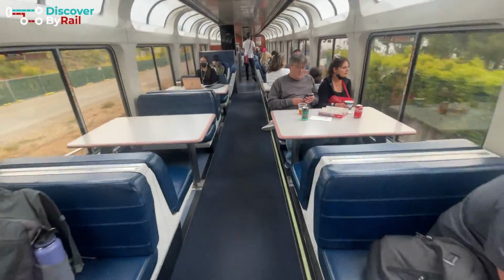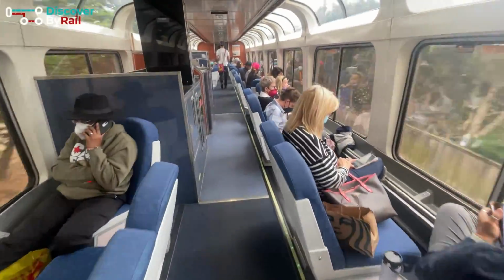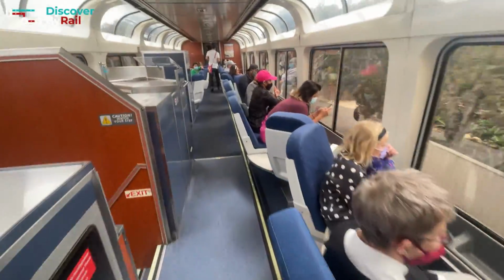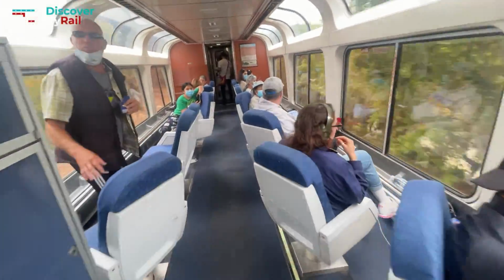A great place to spend time on the Coast Starlight is in the observation car. If the train is busy, the staff will come along and rotate people to give everyone a chance.